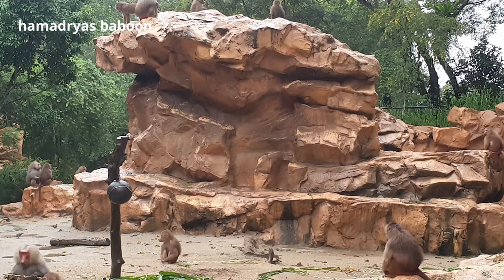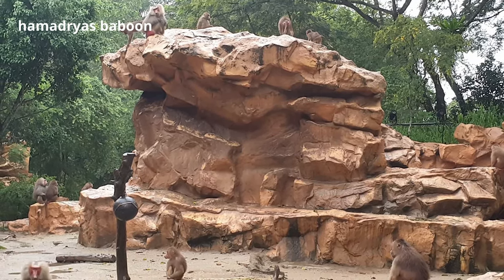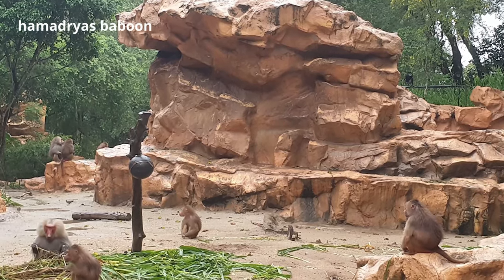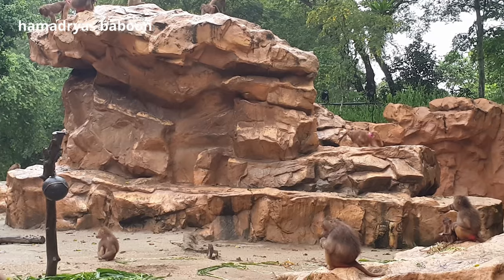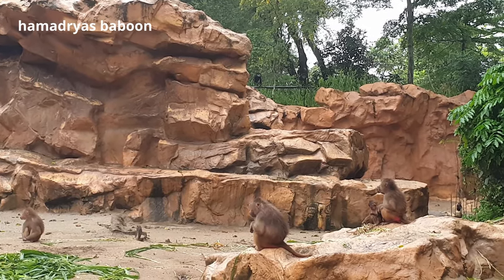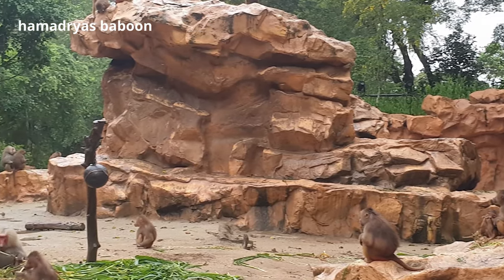The naturalistic approach to this habitat is truly impressive, with visitor viewpoints taking the form of Ethiopian huts and openings in the cliff face, and this truly gives the illusion that there are no actual barriers in place, putting the visitors on the same sort of eye level as the animals.